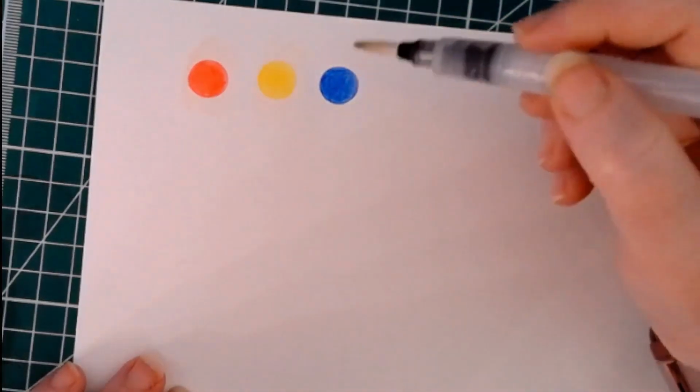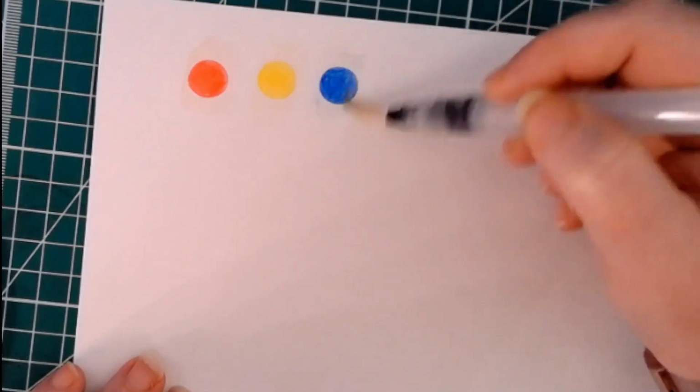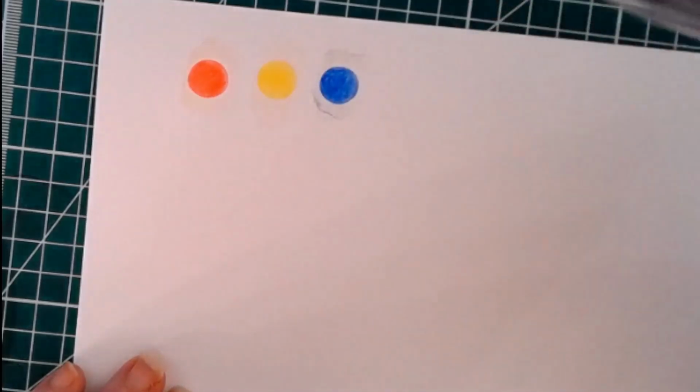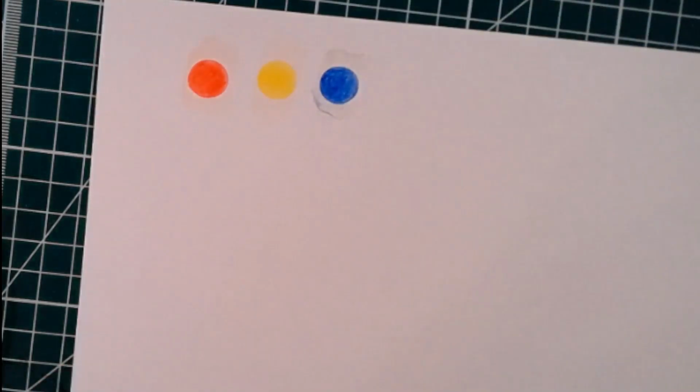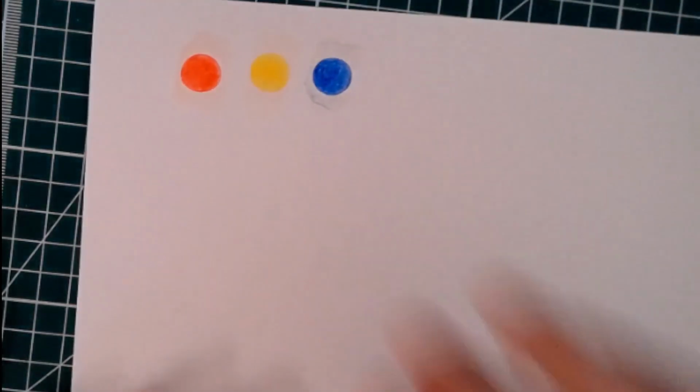And I'm going to wipe that off, and then we'll check on the blue. And there's a slight movement in the blue. It's not a huge amount, but there is a slight movement. So the water test, I think, is a half and half. It's definitely not dissolving like it would if it was a watercolor pencil. However, it does seem to move slightly.